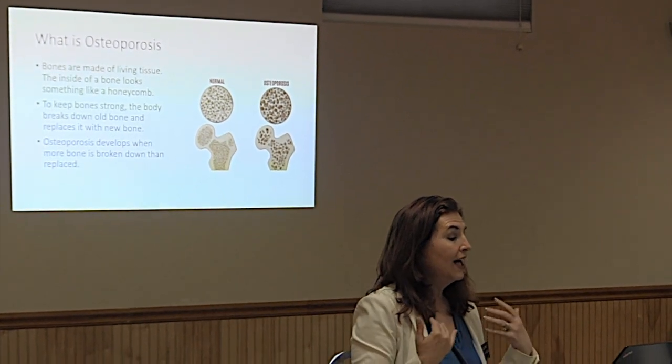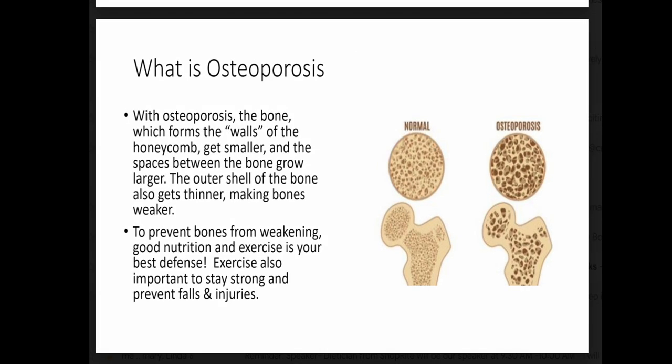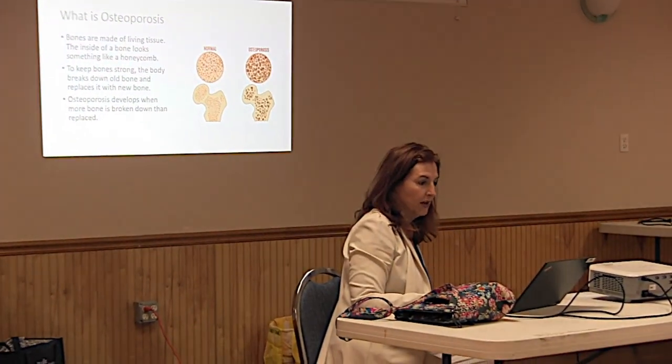Okay, so let's talk about what osteoporosis is. So as you know, as we are in our senior years, our bones can become weaker. The good news is there's lots of things you can do to prevent that. So what can happen with osteoporosis is, you can see in these pictures, the bone kind of looks like a honeycomb, right? Our bones are actually living tissue. And as we said, the inside of the bone looks like a honeycomb. To keep our bones strong, the body actually breaks down the old bone and replaces it with new bone. This is going on through our whole lives. Osteoporosis and weakened bones can develop when the bone that breaks down is not replaced as effectively. So there's lots of things we can do to prevent that. We're going to talk about that.